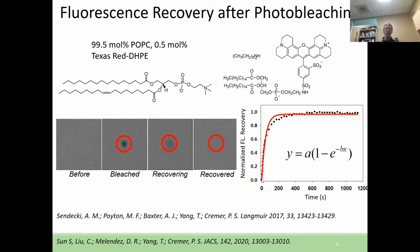So when we've photobleached a spot, you can see that this is recovering to about 98 or 99%, right, over long periods of time, after you wait a long, long time. And those are these Texas red molecules. We can do this differently. Instead of looking at this A constant for Texas red, we can look at it for PI(4)P.